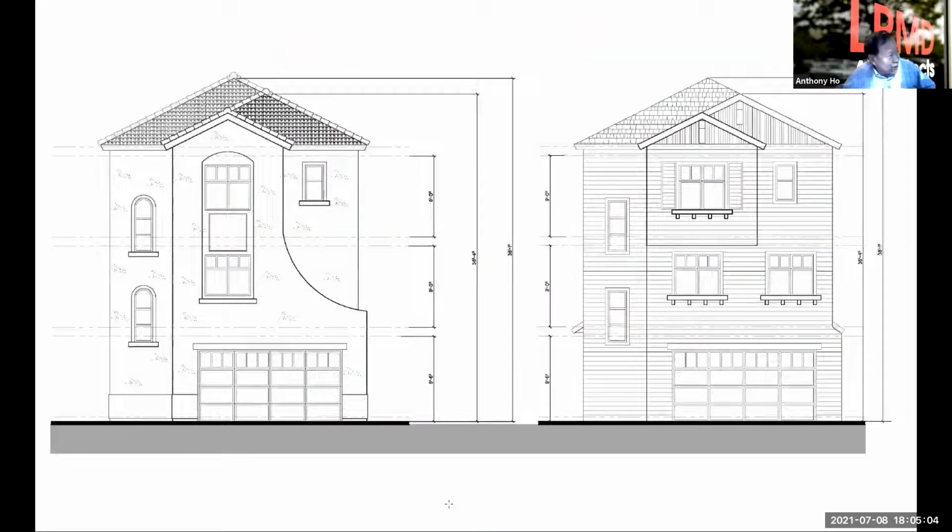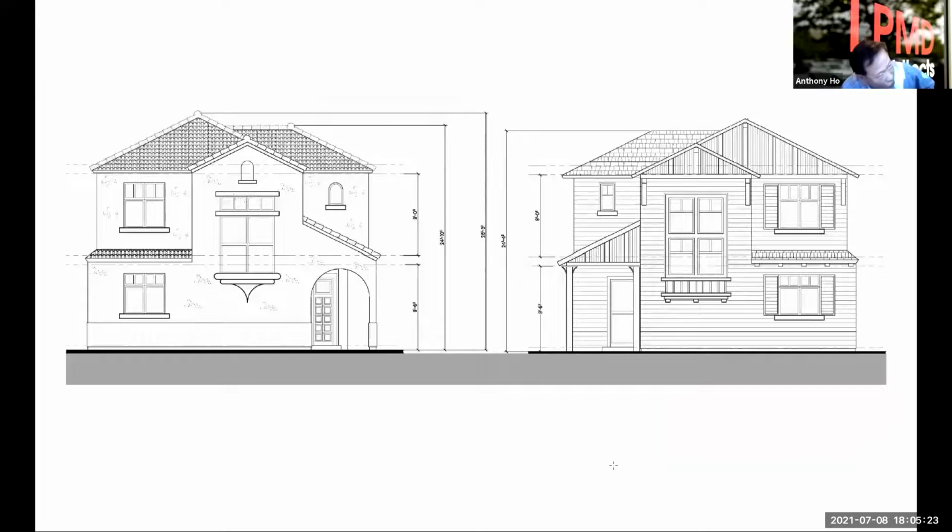This is the look of a 3-story home. We have 2 styles. One is more of a stucco Spanish with red roof tile. The other one is more of a woodsy look and a calm shingle roof. And you see here is the 2-story home design. Again, 2 versions. One is with stucco and red tile roof. The other one is more woodsy with calm shingle roof.